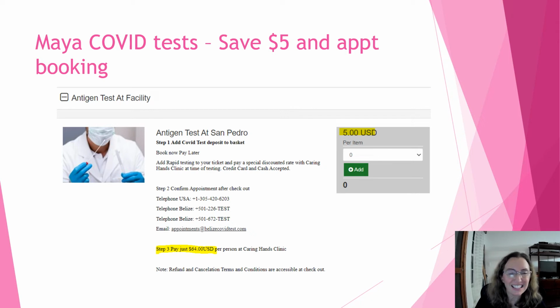And the other thing I really liked is that Maya Air actually automatically booked my COVID test when they thought I should have it. So my friend Patrick actually just booked a flight to the US as well. His flight is an early morning Monday. So the Maya appointment that he got for Caring Hands Clinic was Sunday at 4 p.m., which is exactly what he wanted for his early morning flight. And in my case, my flight is at 10 a.m., so they booked my appointment at Caring Hands at 8 a.m. So they do it automatically, and they sent me an email. So that was kind of an advantage where I didn't have to worry about getting the booking done.